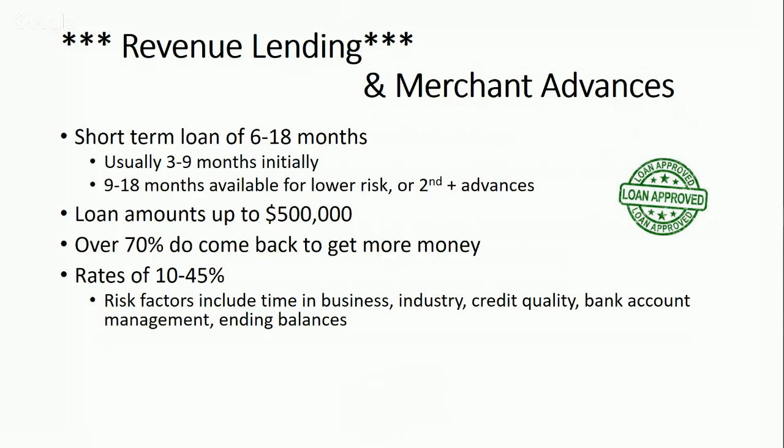So a lot of people might say, okay, well, there we go, right? You only get money when you don't need it. Well, in those situations, people have got money in the bank. They want more money in the bank to start taking bigger risks. Maybe they've been testing an advertising campaign. They know it works. Now they're ready to put 10 grand a month into it, but they know it's going to be 60 to 90 days before they get the return on their investment.